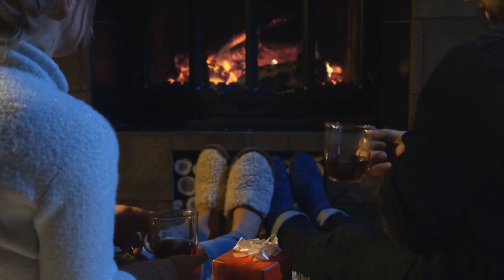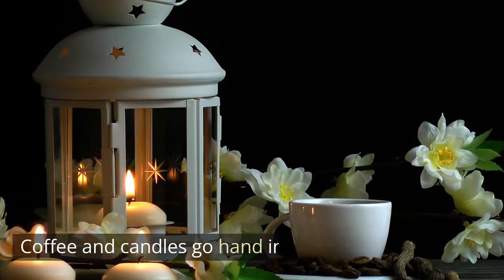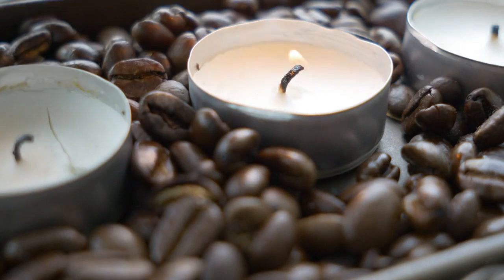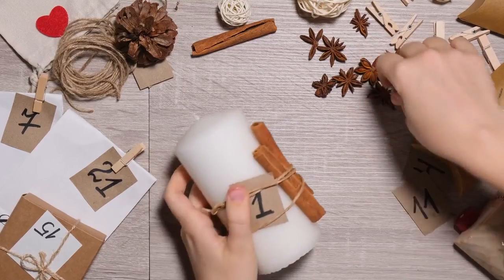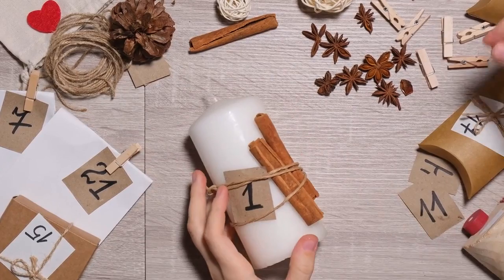Now, let's talk about creating the perfect coffee ambiance in your space. Coffee and candles go hand in hand. Whether it's your morning coffee ritual or a cozy evening, these candles set the stage for a delightful experience. Imagine sipping your brew while basking in the gentle glow of a coffee-infused candle. Bliss, right? Feeling crafty? We've got a treat for you: DIY coffee-infused candles.